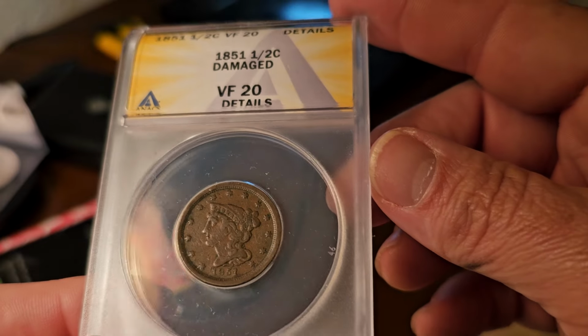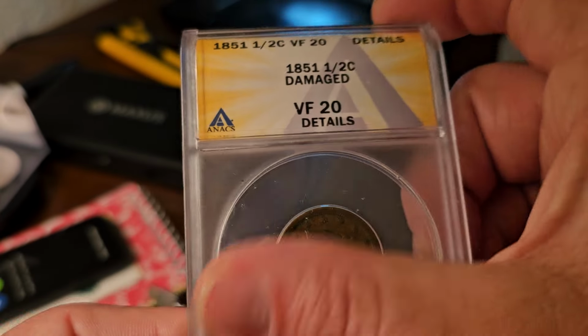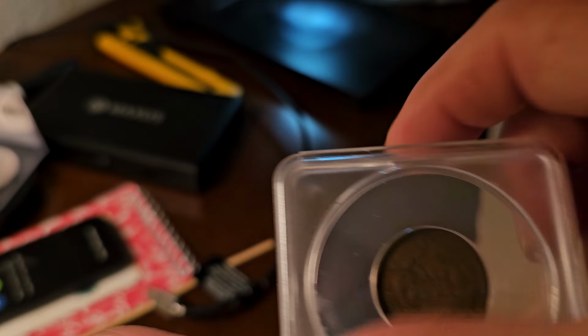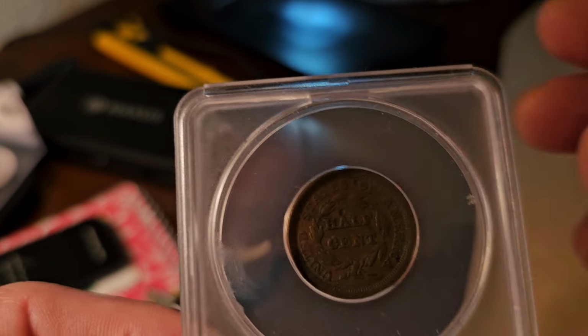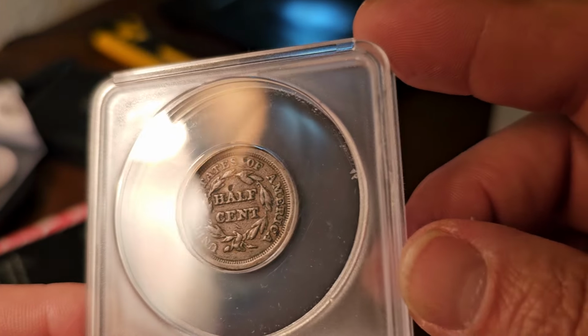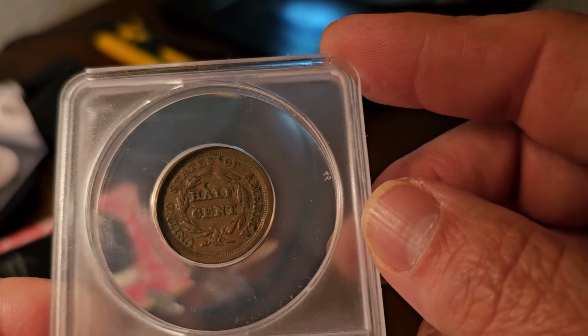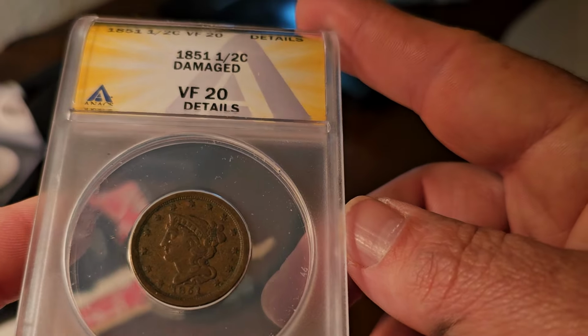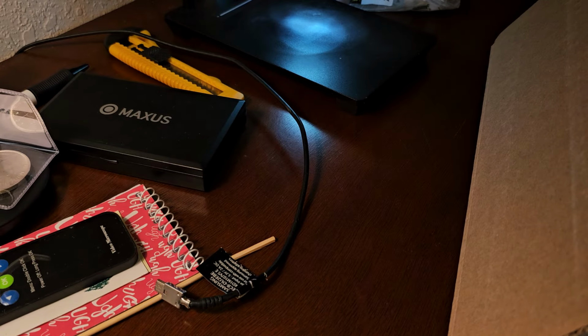I'm assuming that it's that mark that we saw in the reverse. They don't necessarily give you a whole lot of information on what it is, but assuming that's what we're looking at. But still, it's nice to have. Only half cent I own, so now we got it somewhere to be a little better protected.